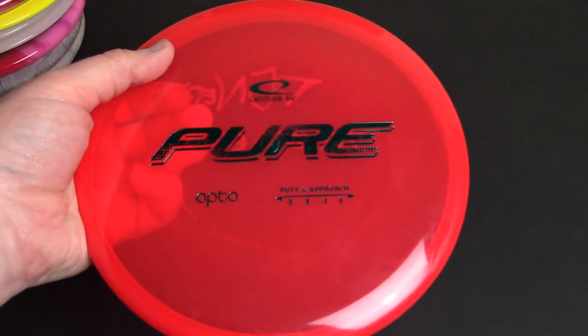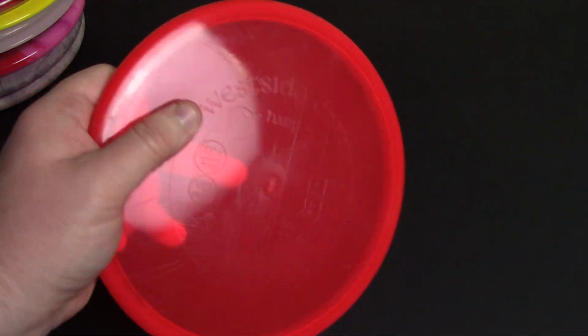I've got this red one here. This one has been in my bag as a secondary one to the one that you guys have already seen. And then I got a Harp that's the same plastic, and this is a backup for my Carnage Venom Harp that I already showed you guys.